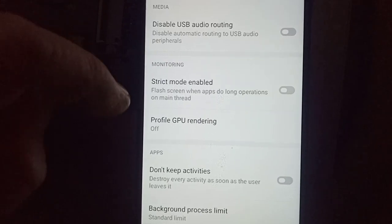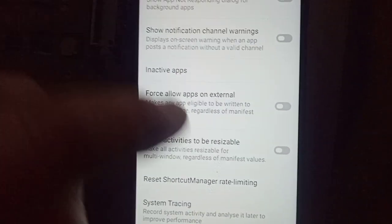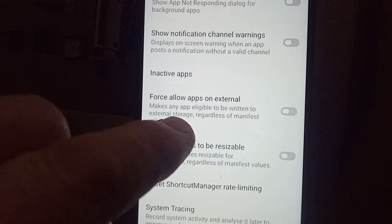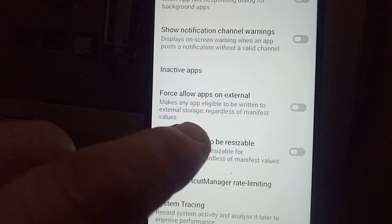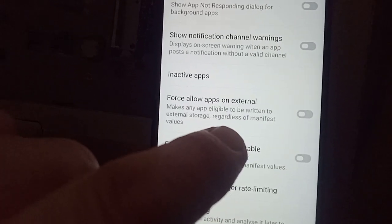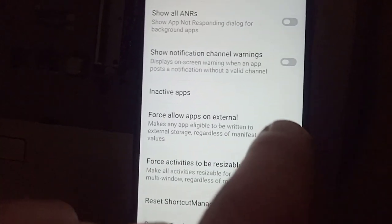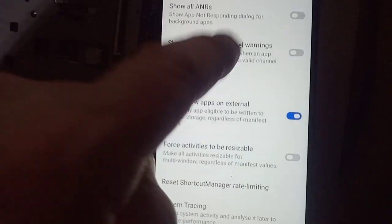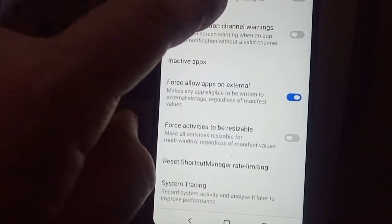But what we want to do is, right down the bottom, come up there. Force allow apps on external. Okay, so make any app eligible to be written to external storage, regardless of manifest values. Okay. So that's all we want to do there.